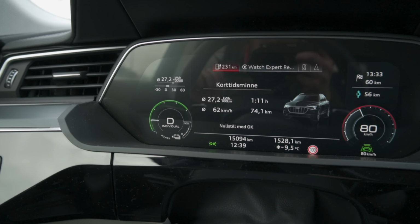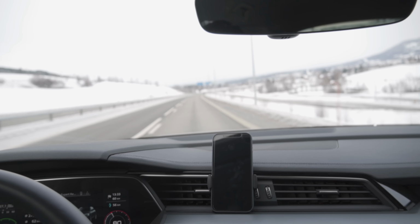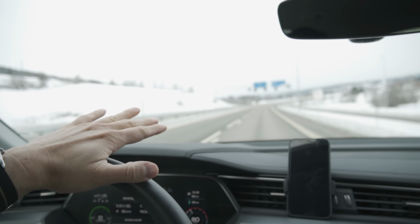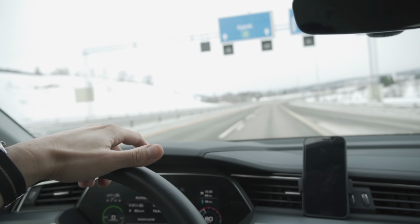And you can see our consumption is a bit lower now. We have been hitting more elevation. It's a bit hilly, up and down, but the conditions today are very, very nice. We have dry roads, and we also have a bit of a headwind, about 2 meters per second.